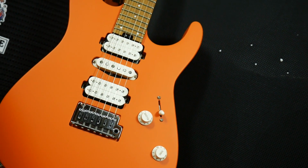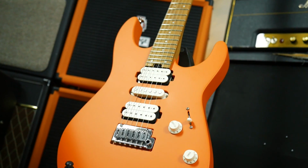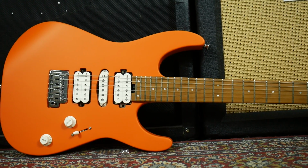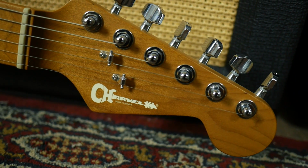The Pro Mods DK24, an absolutely cracking guitar in a year where Ibanez released the AZ and really changed the game. Baked maple has become very, very popular this year, as has the idea of the Super Strat, which has had a big resurgence in popularity. The idea of a player's guitar, something that's suitable for everything, very much like a session style guitar. And when Ibanez released the AZ, we were all like, this is the best thing going for that sort of thing.